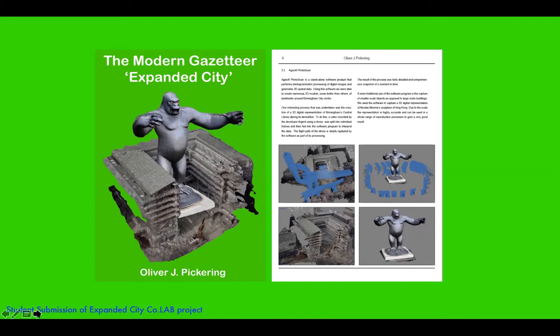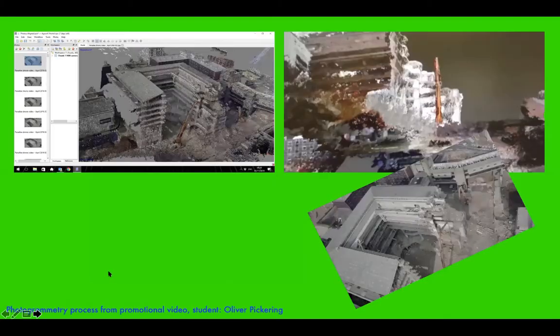Oliver Pickering, one of the students from the group, became really interested in the opportunities of photogrammetry. This is the cover and inner sheets from his submission, where he has a scan of the Central Library building partway through demolition, but also superimposed on that is a scan of King Kong, a 1970s artwork by an artist called Nicholas Monroe, which was part of the Stuyvesant Foundation's art installation. We collaborated on making some scans of both of those buildings. And then there's the question of what you do with that next.